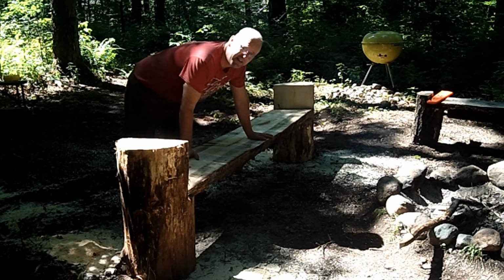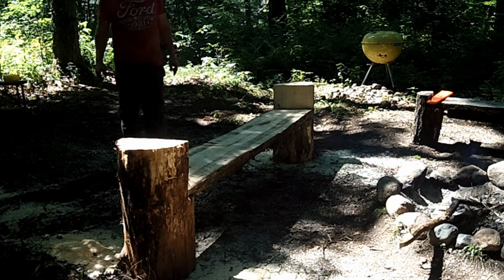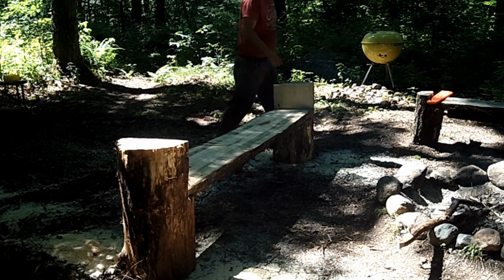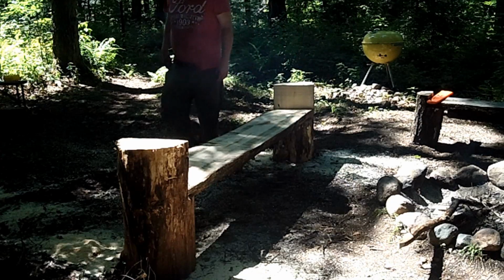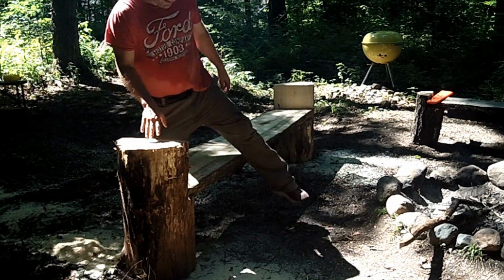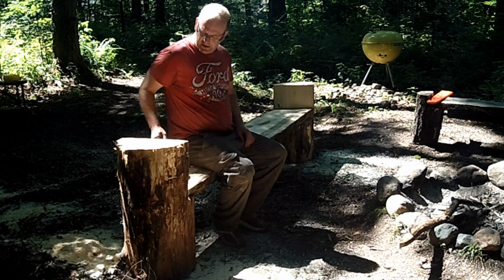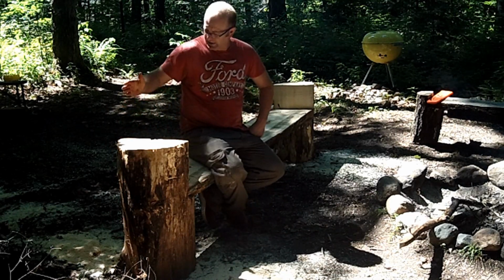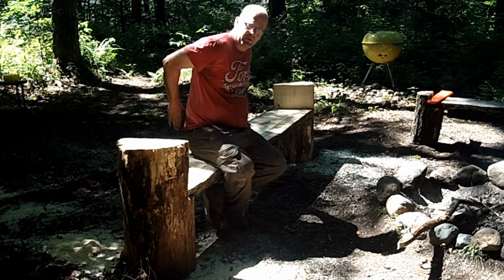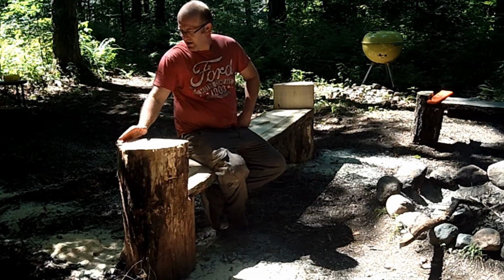Well, now that looks pretty good there. It's a little bit wobbly, but once I secure it with fasteners, that should take the wobble out. Now I need to figure out about this back deal, because the problem being the back is going to be right at your lumbar, and I really want it to be up here.